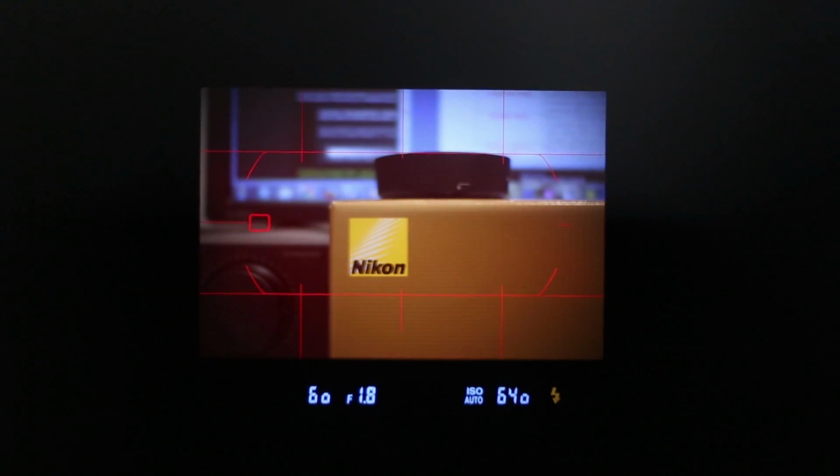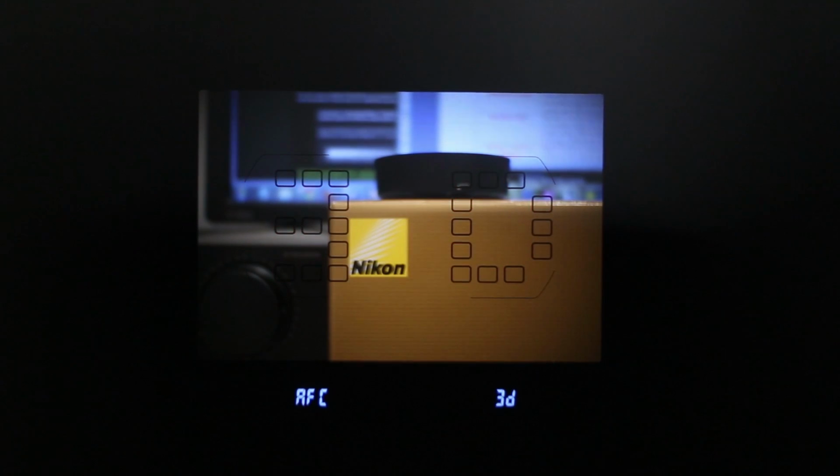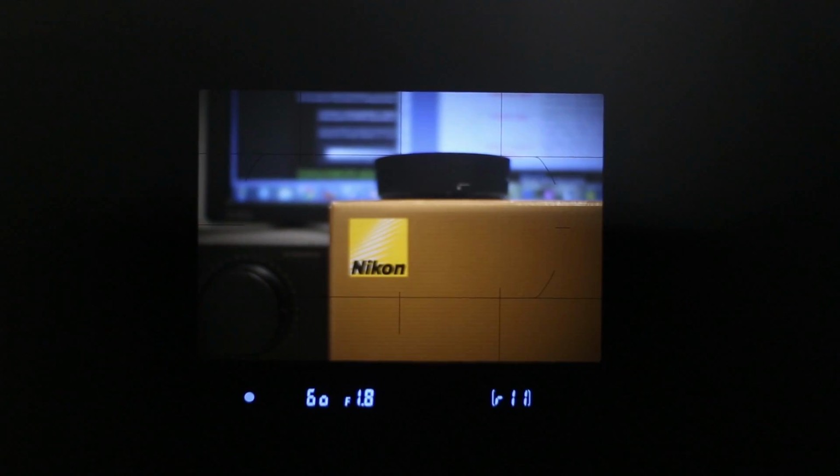The autofocus system has 51 focus points, 15 of which are cross-type. For continuous shooting, you can select several focus point grouping layouts. For single point use, it lets you select only 11 points as active. That speeds up changing them from one side to the other.